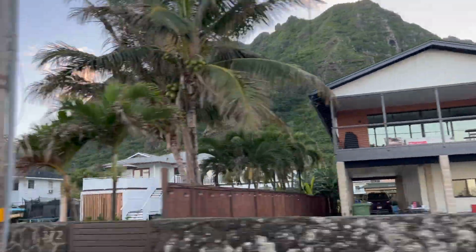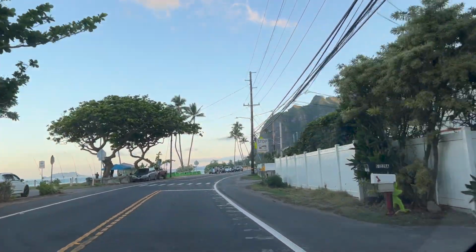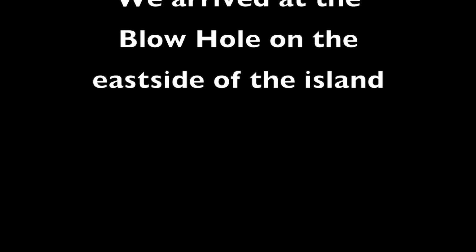So there were some pretty cool fish there, and I saw some sea urchins, which is really cool. And now we're gonna drive by the East Coast from North Shore, and then we're gonna go see the blowhole again. Oh, did you see that?